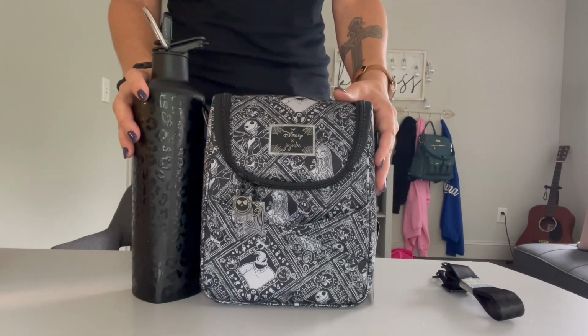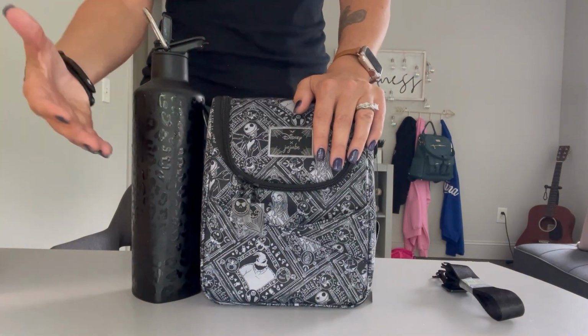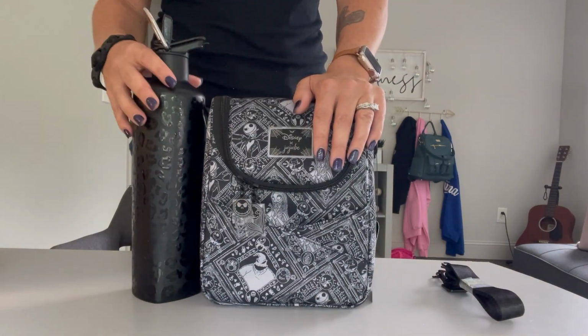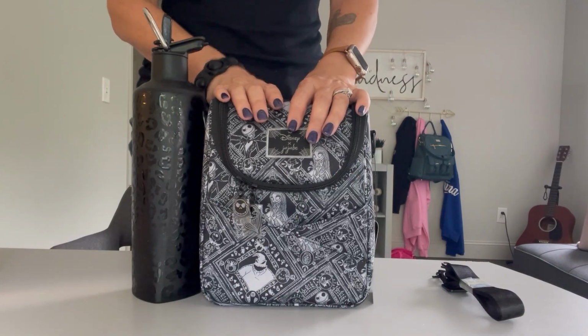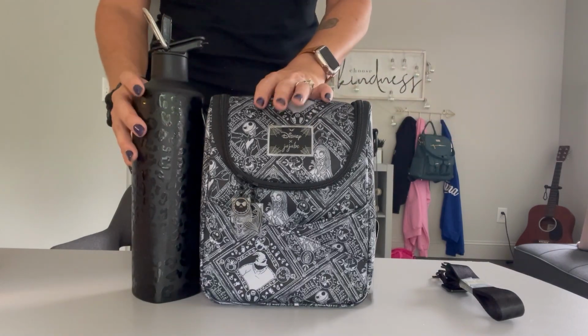Let me show you a few things that I tend to pack inside of this when I use it as a lunchbox so that you can get an idea of whether or not it would work for you. Don't forget, this is not just a lunchbox, it can also be used as a bottle bag and things like that, so I will show you a bottle in here as well.